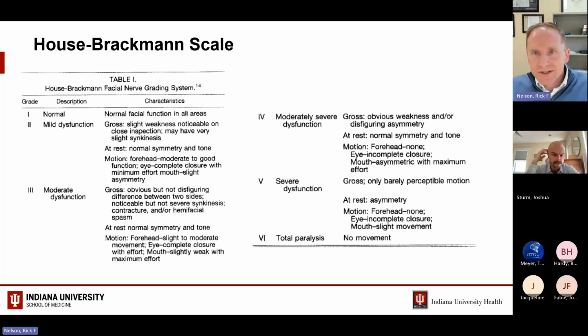So most of us use the House-Brackmann grading scale. There's many grading scales. Obviously, none of them are perfect. But this is the 6-point scale, and most of us know this by normal being 1, total paralysis being 6. And at a grade 3, we often say they have full eye closure. What's interesting about a grade 4 is that they have no forehead movement, and they also do not have full eye closure. Obviously, this is fraught with differences of opinion based on maybe your neurosurgical colleagues or yourself, or the tone of the patient, how old they are. But this is the grading scale that most people use currently.